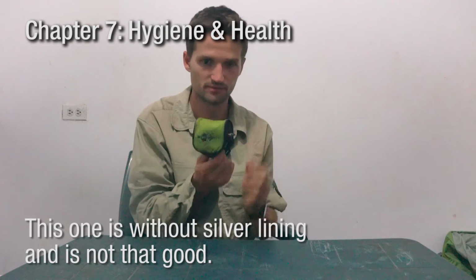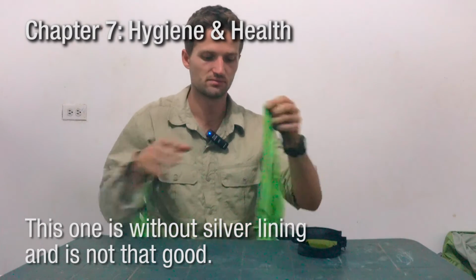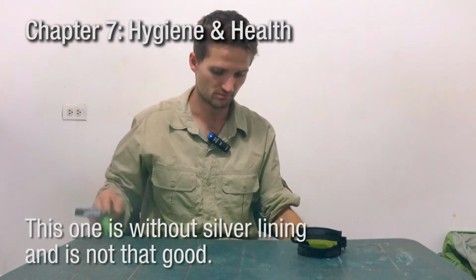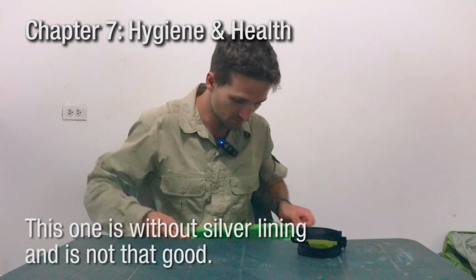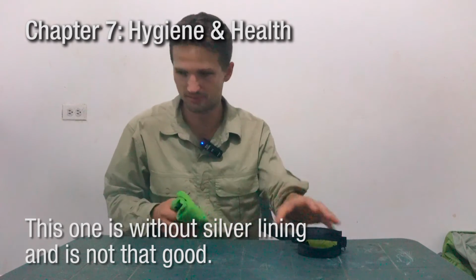I have another micro towel, this size. Another $10. Also really, really small. But as I have the big towel, I don't use the small towel that much. And it stinks. So.